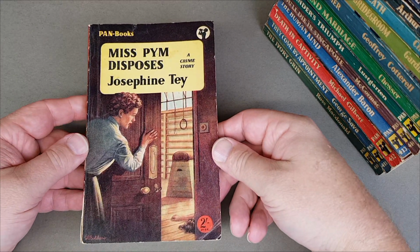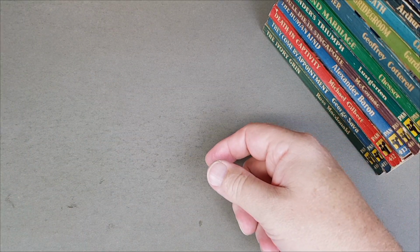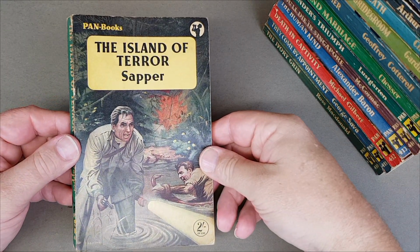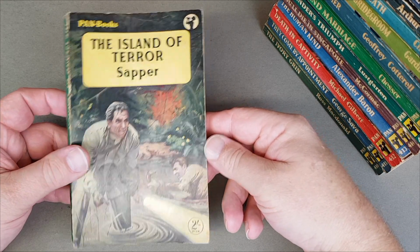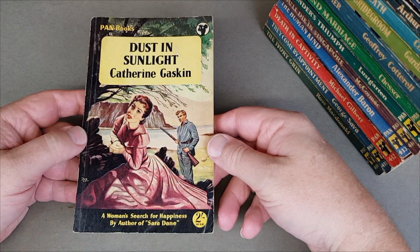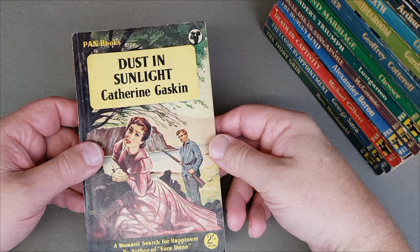Miss Pym Disposes, another Josephine Tey. It's very good, great crime writer. The Case of the Backward Mule, Erle Stanley Gardner, 428. Island of Terror, Sapper, 429. 430, Dust in Sunlight, Catherine Gaskin. A Woman's Search for Happiness by the author of Sarah Dane.